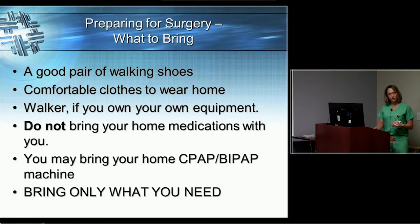Other things we want you to bring for surgery: a good pair of walking shoes to go home in. We don't want you wearing flip-flops or something that could be a tripping hazard. So nice sturdy shoes, comfortable clothes, things that are maybe a size or two bigger than normal, so they're very easy to move in and easy to put on.